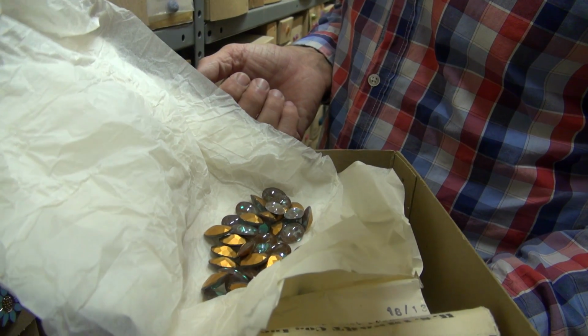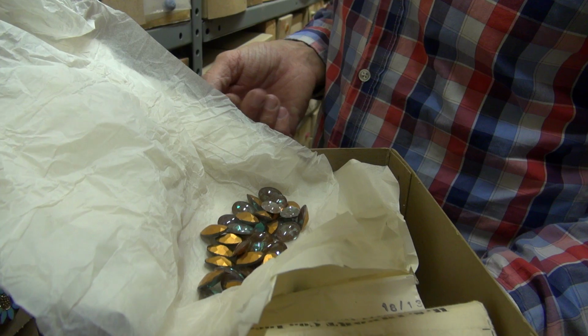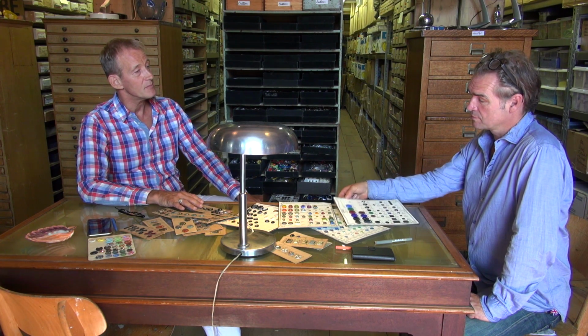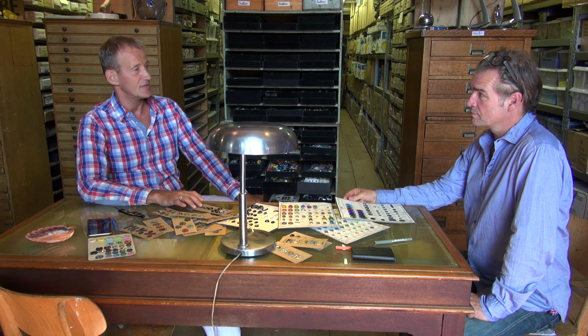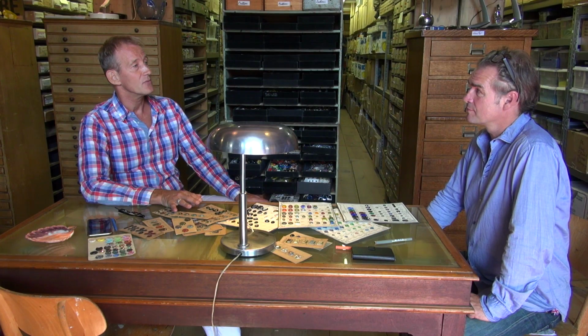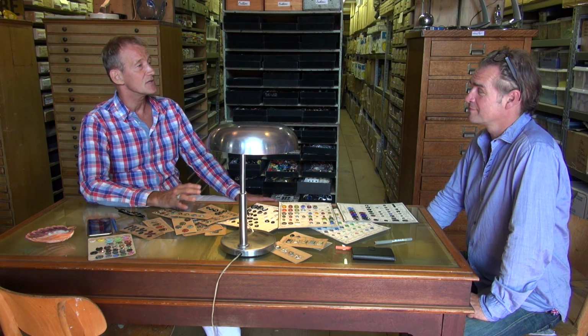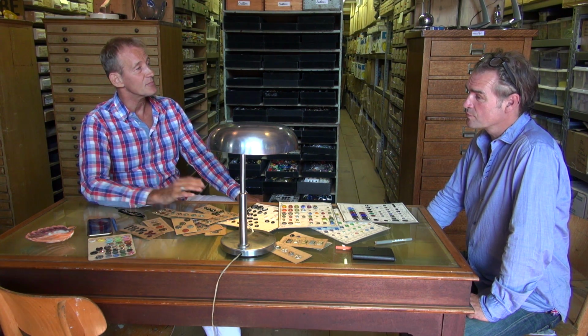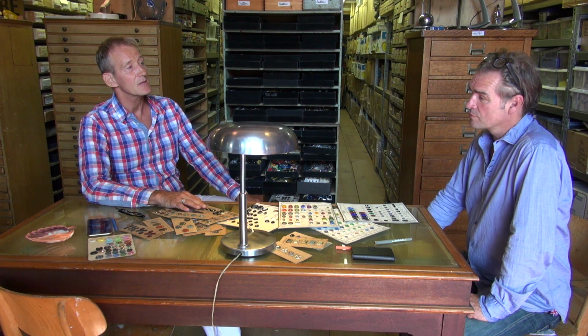Actually, none of these stones are made in the United States. They are made by European craftsmen that have been making glass since the 14th century. And at that time, the early 1900s, the American market for bijou glass components was the largest in the world. So a lot of these experienced craftsmen started making things for the American market.